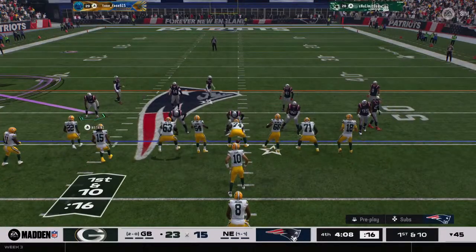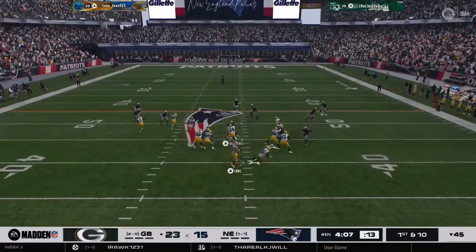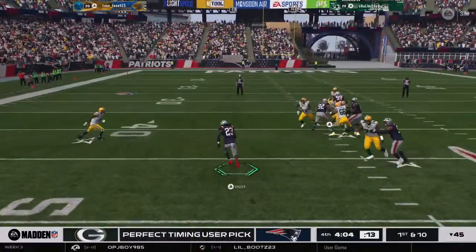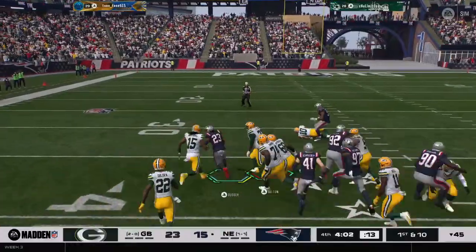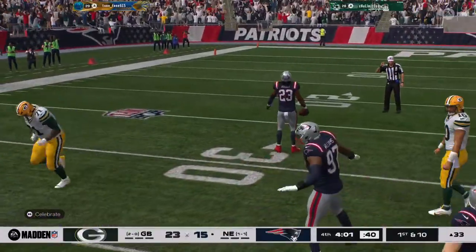Ball on the 45, first and 10. Here we go. From the pistol, here's Love. They did it! He made the interception! Kyle Decker makes the play. And the Patriots have some new life in the fourth.